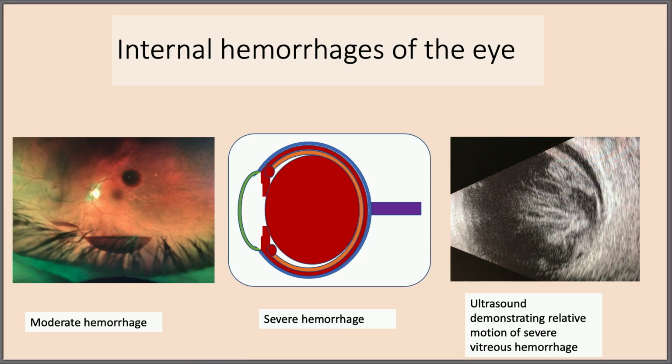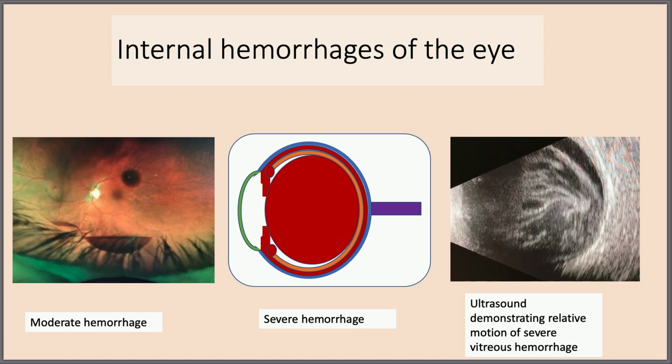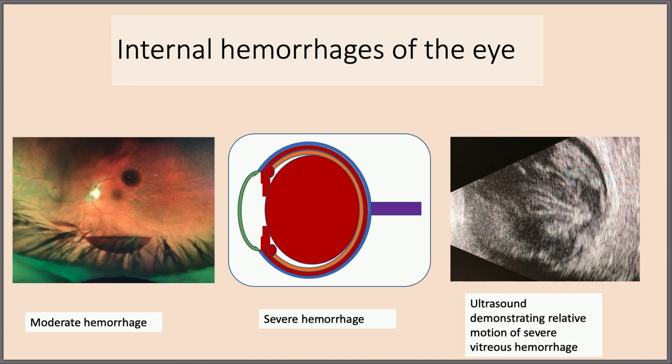Next slide. So here shows a moderate hemorrhage on the left, and on the right we see an ultrasound where there's been a massive hemorrhage in the eye, and as the eye moves about, you can see the blood jiggling a little bit. In my experience, at least half the time you've got to go in there and clean it out with surgery. Next slide.